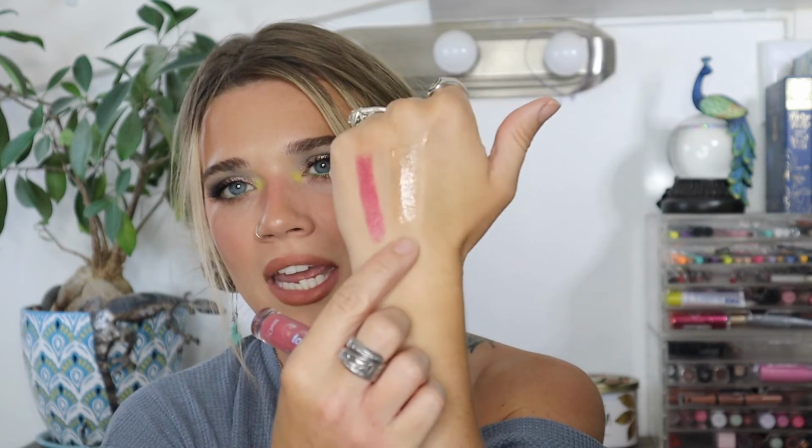The other one is the Lottie London Oil Slick, and this is extra cherry. This is a lip oil that has a little bit of pinkiness to it. You can't really see in the swatch, but on top of your lips you can definitely see a bit of glow and pinkiness. It is so hydrating, feels really great on the lips. Has a really nice kind of cherry smell. I like it a lot.